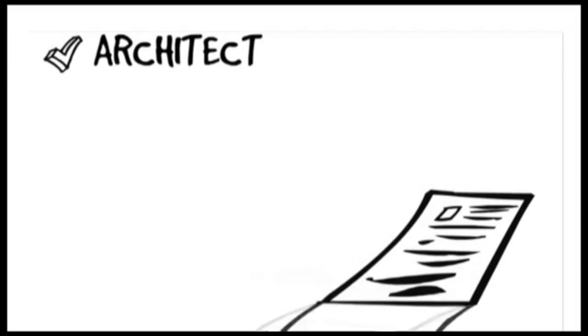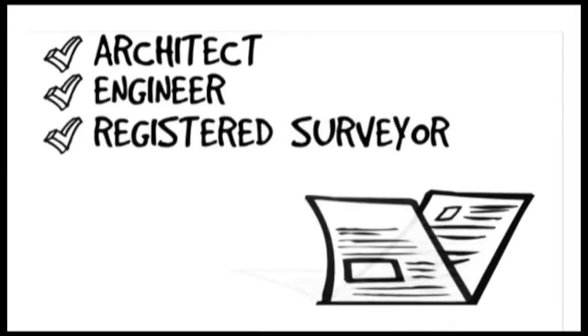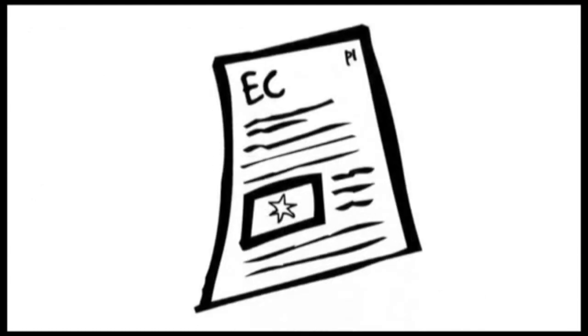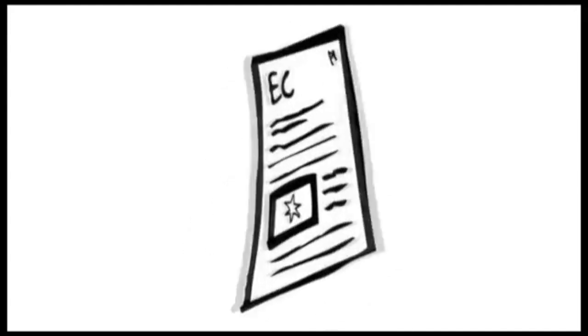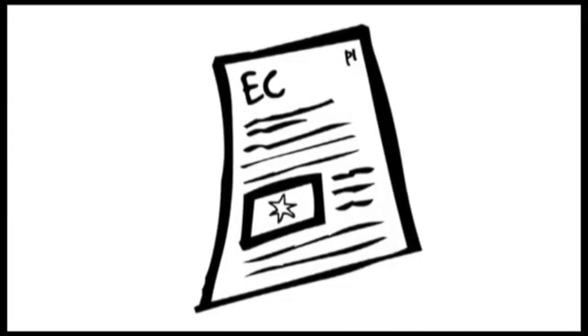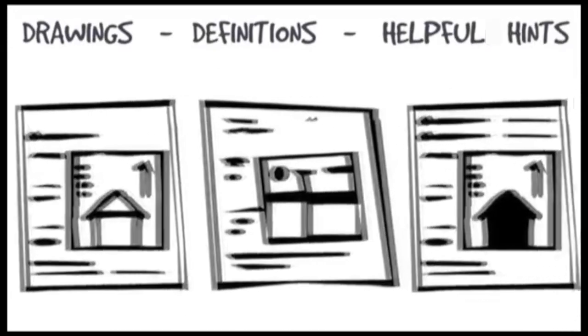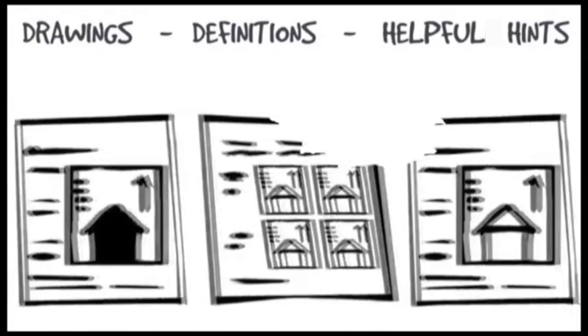Elevation certificates should be completed by an architect, engineer, or registered surveyor. In some cases, the community may provide an EC. The main part of the elevation certificate itself is only 2 pages. But the elevation certificate has many more pages. These are to help complete it properly. It includes drawings, definitions, and other helpful hints.